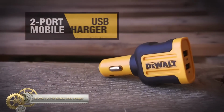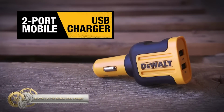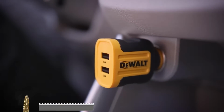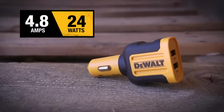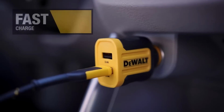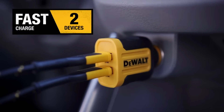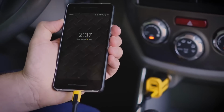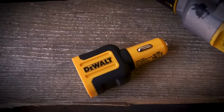Keep your USB devices fully charged with the DeWalt 2-port mobile USB charger. With automatic device detection and a maximum charging rate of 2.4 amperes, this charger ensures that your devices are charged quickly and efficiently. Whether you're on the job site or on the go, this mobile USB charger makes it easy to recharge your devices when you need them the most. Get the DeWalt 2-port mobile USB charger now and stay powered up and ready to go.